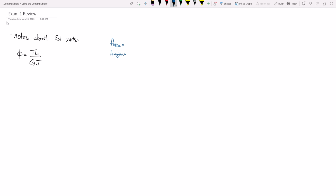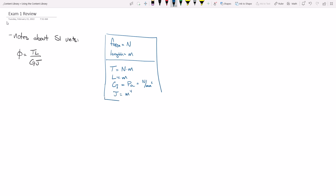Okay? So let's say that we decide that forces need to be in newtons and lengths need to be in meters. What that means is that torques need to be in Newton meters, lengths need to be in meters, G's need to be in pascals. Why do G's need to be in pascals? Because a pascal is a Newton per meter squared, and J needs to be in meters to the fourth.